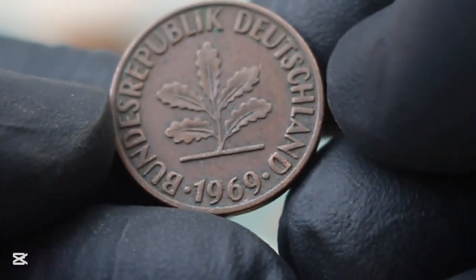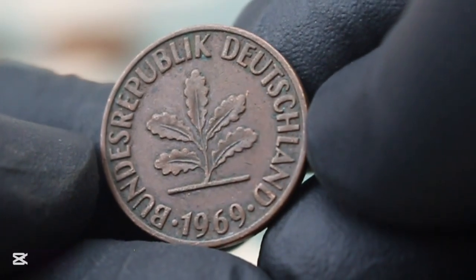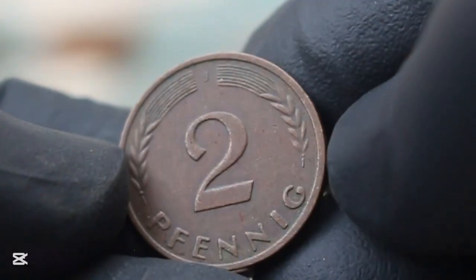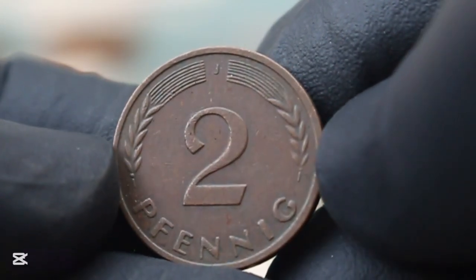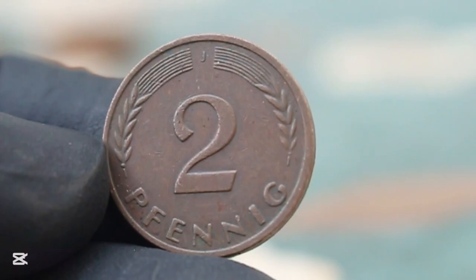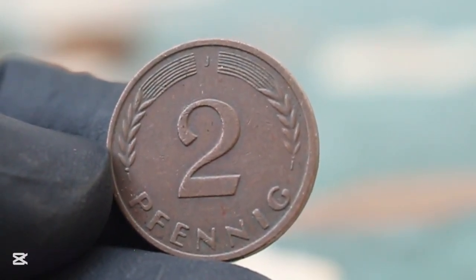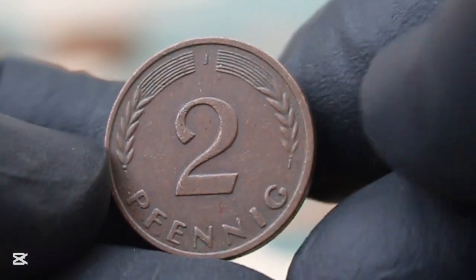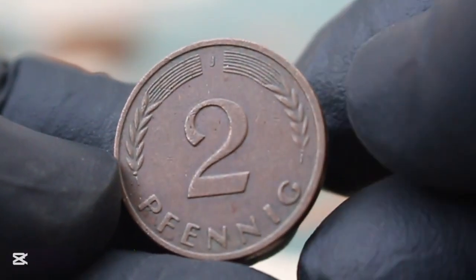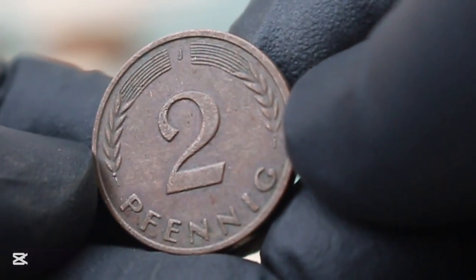In particular, the 1969 J mint mark coins are rarer to come by in any condition, let alone one with high collectible value. This specific coin's value, despite its dirty, circulated condition, is influenced by a few factors. First, the inherent rarity of the J mint mark, combined with the fact that most of the 1969 2 Pfennig coins have already been scrapped or damaged over time, creates a situation where collectors are willing to pay a premium for those still in existence.